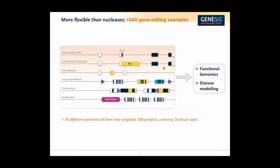Now, what's really important with the AAV technology is that we've been able to target a range of parental cell lines, and we've done this for over 500 different projects, covering a wide range of tissue types. This is a technology that was historically used in mismatch repair deficient tissue types, but we've been able to increase the efficiency of the technology to develop it to target a larger range of more relevant tissue types.